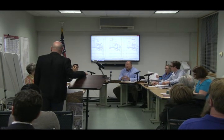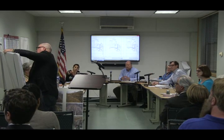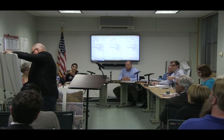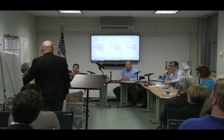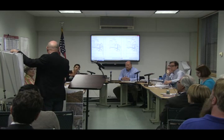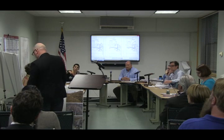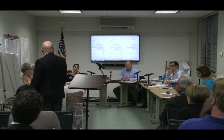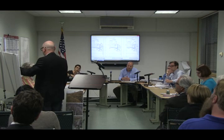Sure, Mike. Just wanted a few more details about the actual open space. Is it grass, pavers? It's grass, just grass. So how will the residents be able to use that property? There is a door here that comes into the ramp, okay?